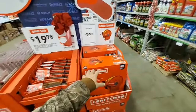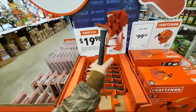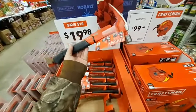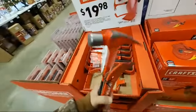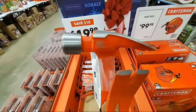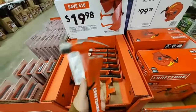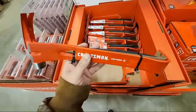A hose reel for 99. All right, I don't want to spend too much time here. Oh, this is a good deal, guys. Wow, this is a nice little set. All right, you get a 20-ounce steel hammer. This was a good idea. Okay, if this actually drops down in price at some point, I might get it. I actually like this hammer too. So yeah, you get a 20-ounce steel hammer and a 13-inch flat bar.